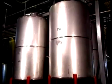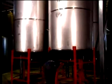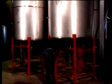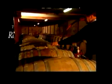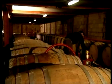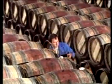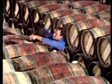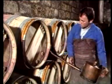From the press, the red wine is usually pumped into a settling or stabilising tank. Some winemakers may pump the wine directly into wooden barrels. Almost all red wine will spend some time maturing in wood. In the case of quality red wine, wood maturation is vital. When winemakers talk about wood, they mean barrels made from oak.